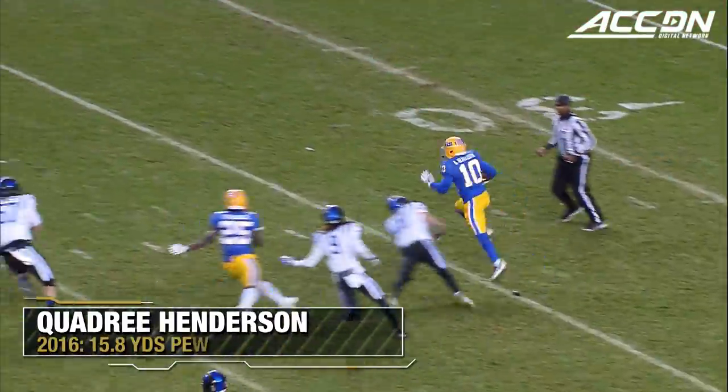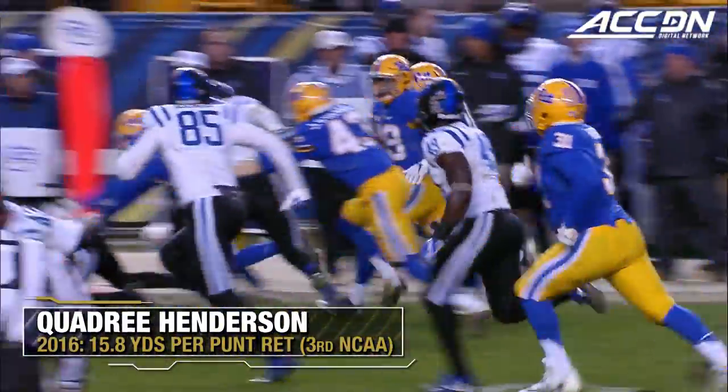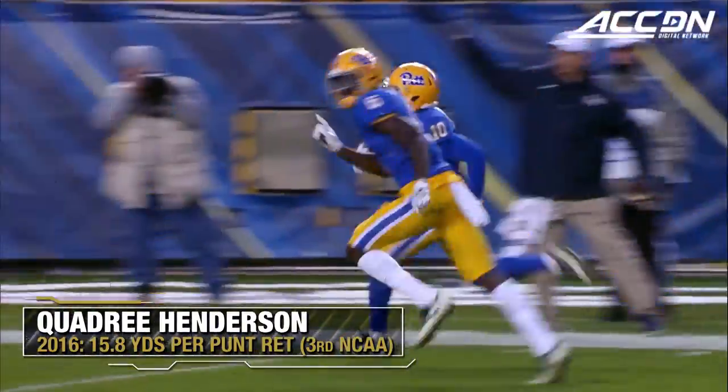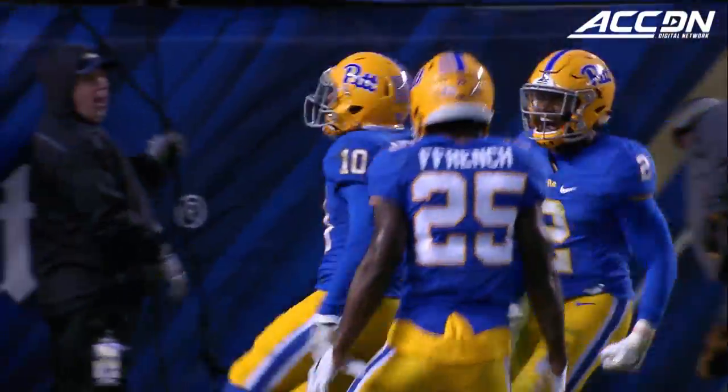93 yards. Here's Henderson off the stern punt, trying to get around the backside. And he'll break free. 65 yards. Good things do come in small packages sometimes, don't they?